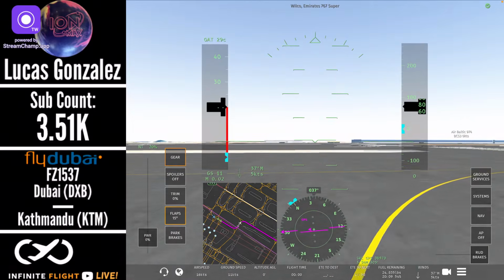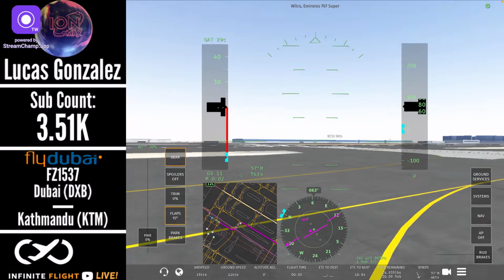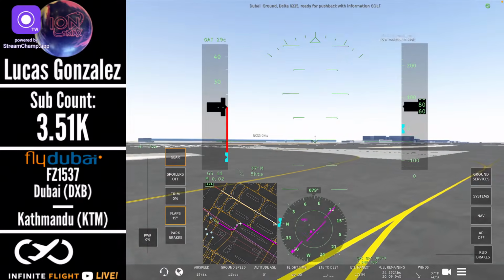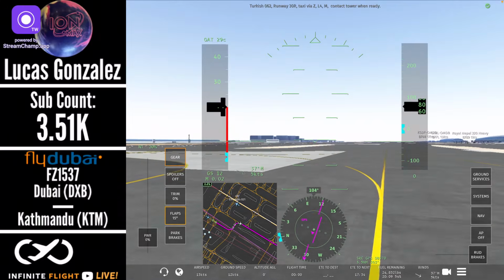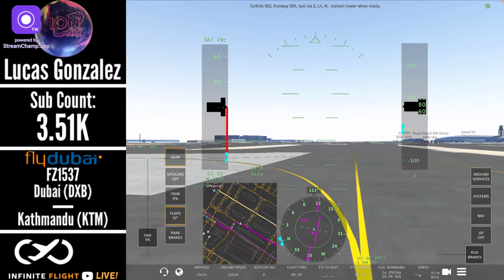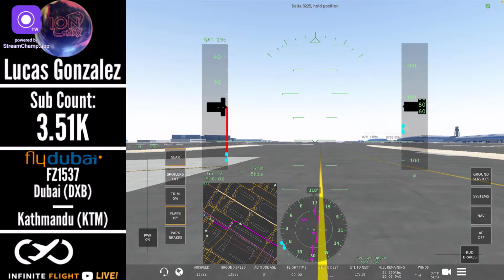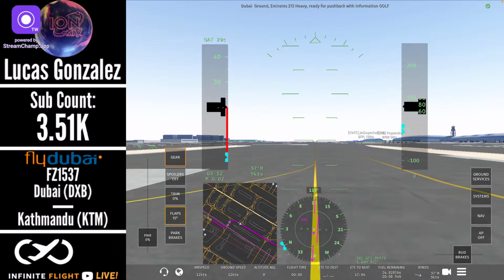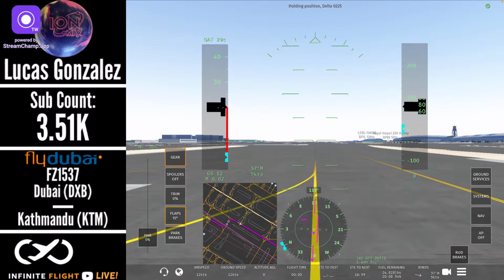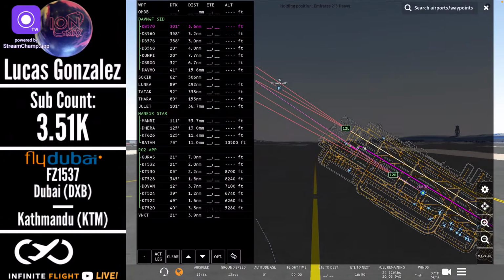Royal Nepal 220 Heavy, runway 30 right, taxi via Zulu, Lima 4, Mike, contact tower when ready. Emirates 767 Super, taxi to runway 30 right, contact tower when ready. Emirates 767 Super, follow aircraft ahead. Taxiing to runway 30 right via Zulu, Lima 4, Mike, Royal Nepal 220 Heavy. Wilco, Emirates 767 Super.